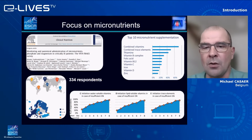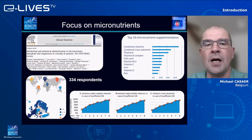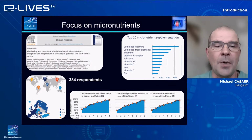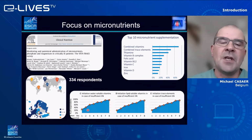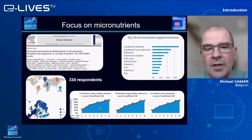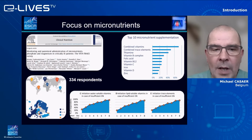And then quite a lot do provide more than half, in fact, combined vitamins, combined trace elements, and then additional doses of thiamine, vitamin B complex, folic acid, and so on. And also vitamin C. 20% of the colleagues do provide this routinely to their patients. As you can see in the lower part of the slide, we tend to start separated infusions of vitamins and trace elements in our patients within the first week. Day after day, more of us do provide them to the patients if the enteral nutrition is insufficient. But there is a lot of variation, which is very logical because there's not so much data on what to provide to whom and when.